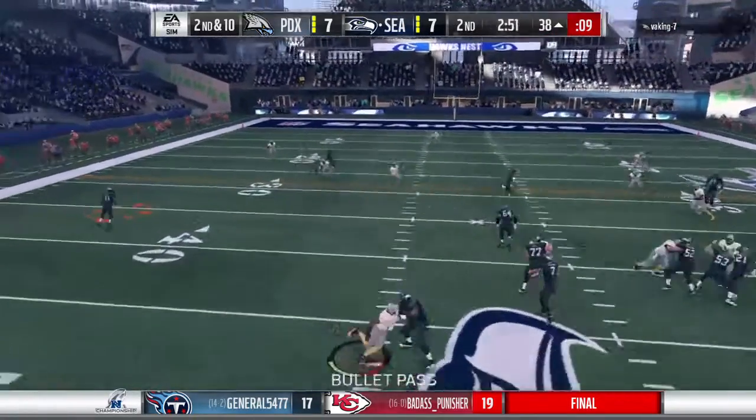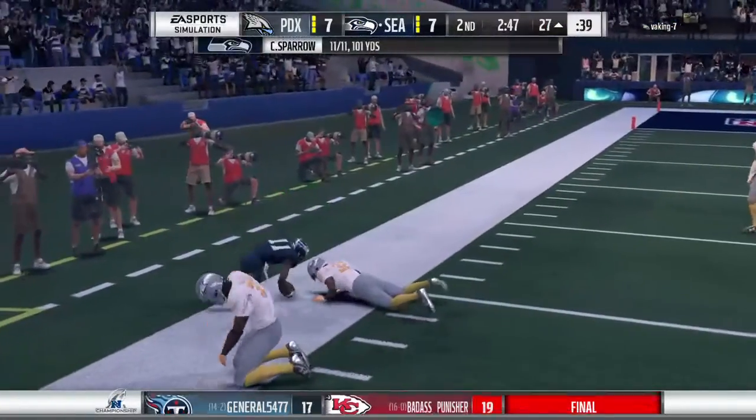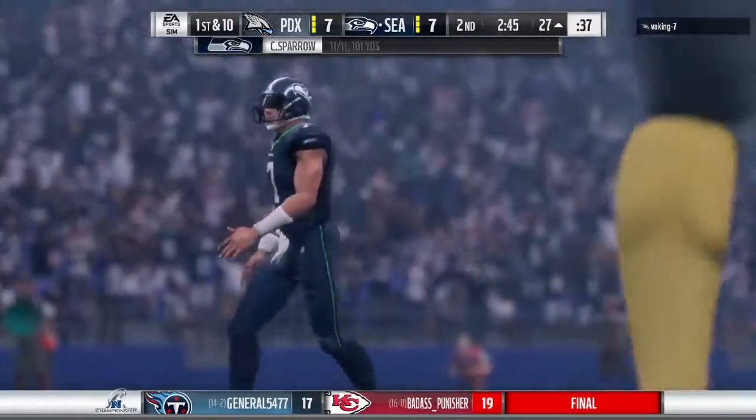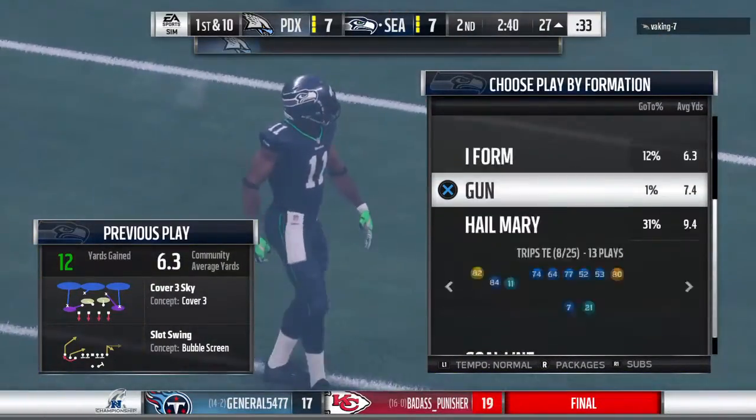Back to throw now on 2nd and 10. Firing quickly here, and that's complete. And he's going to get this inside the 30. They pick up 12 on the play there, and they move the chains.